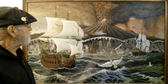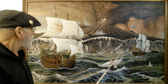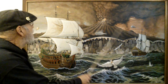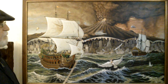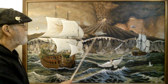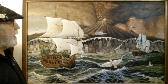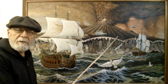Nothing really particular, just this here kind of represents where I come from, which is the San Francisco Bay Area in California. And Pacific Fantasy is exactly what it says. It's a fantasy. This would have been Twin Peaks, which is not a volcano in California, but I turned it into a volcano. And there's all these different elements going on here in the painting.